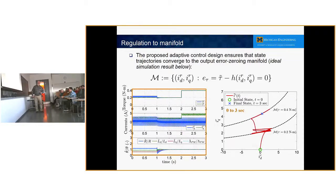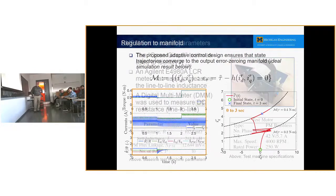Once the parameters converge, we stay on the manifold, which means we're keeping the same torque, even though we're moving the currents around. And then when we do another step to another torque, another manifold, now that we have the parameters, we can easily stay on that manifold. We're injecting these frequencies into the machine while keeping the torque constant.